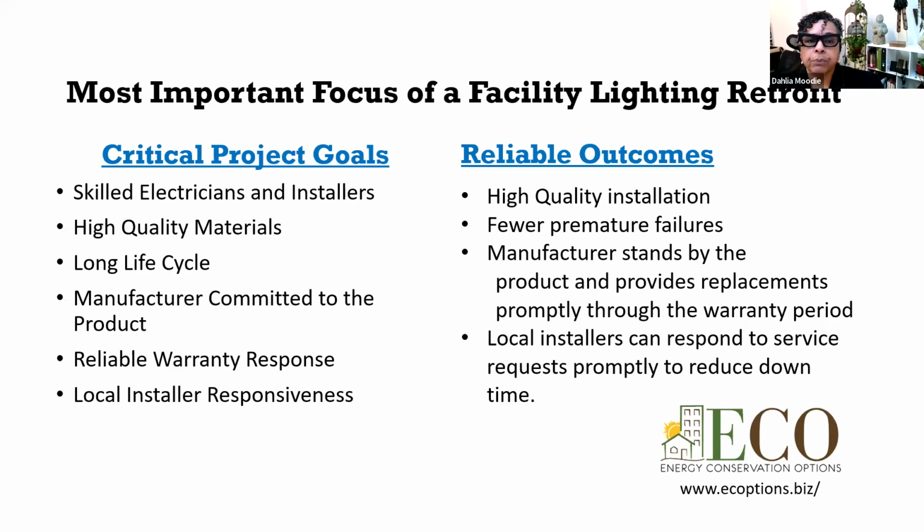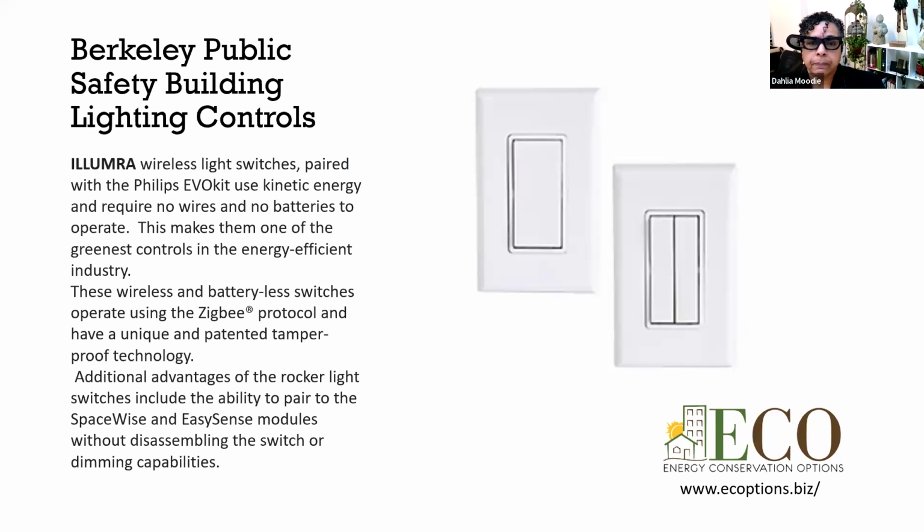Again, making sure that we don't have outages at a public safety building is critical. And so we're able to achieve that. Next slide, please.